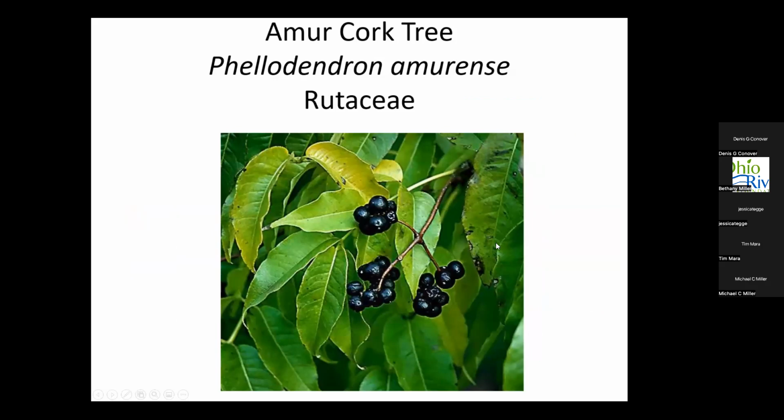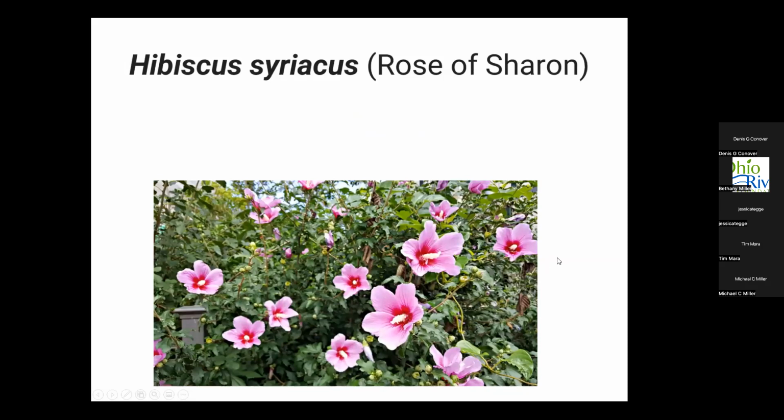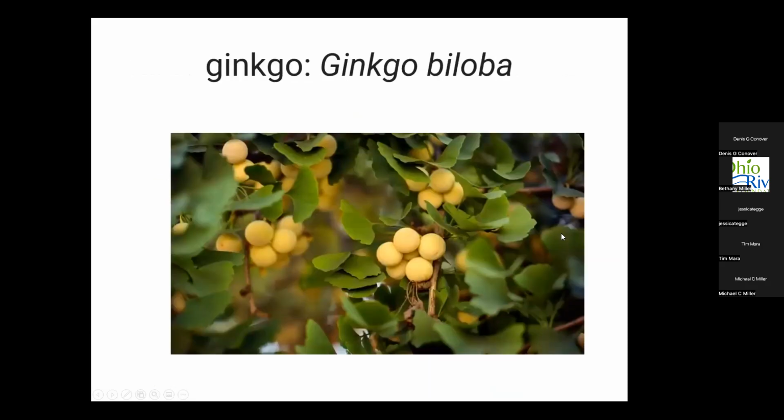This is called the Amur cork tree. And this one is starting to show up now out in the natural areas. Rose of Sharon is invasive. Even ginkgo biloba now is starting to show up as an invasive out in natural areas. I know you probably are familiar with the ginkgo seeds. They have this fleshy coating that smells really bad. But believe it or not, animals like to eat those, and they are pooping the seeds out into the nature preserves where it's starting to spread.